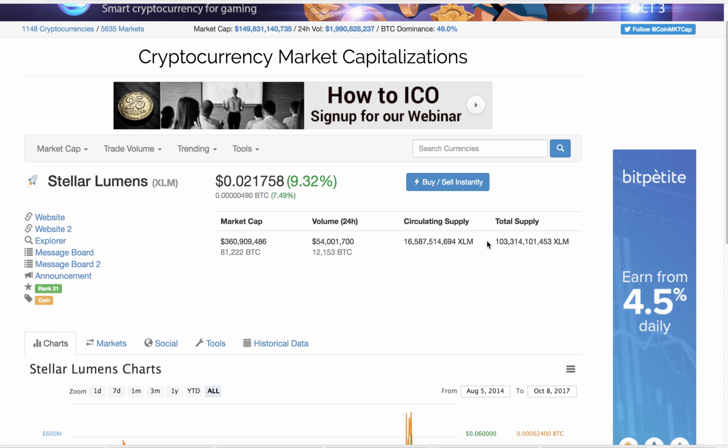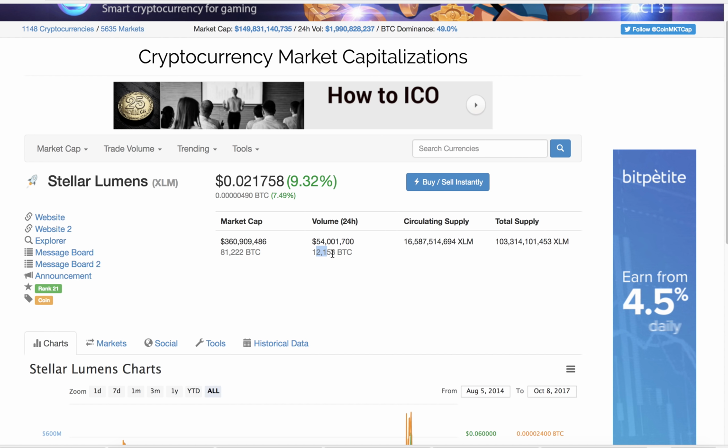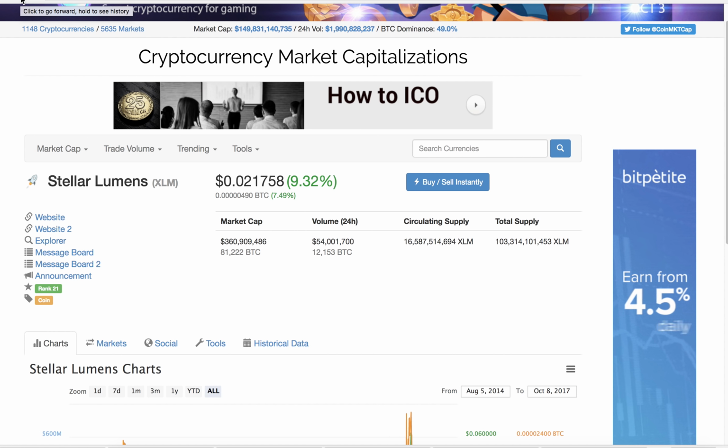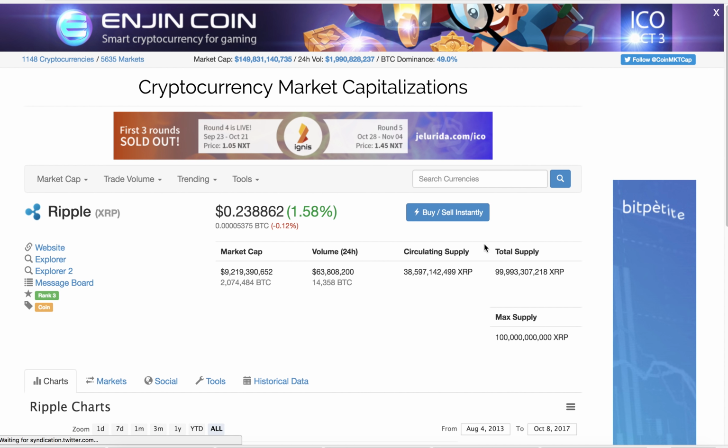16 billion here. So we have a 24-hour volume just absolutely nuts. 12,000 Bitcoin, 12,153 Bitcoins coming in. I mean, that's why it's in the top 10, 20 on the 24-hour volume. So Ripple has a few less coins though.